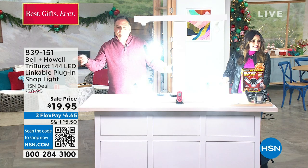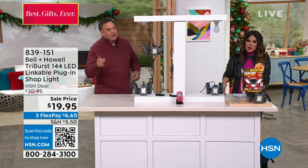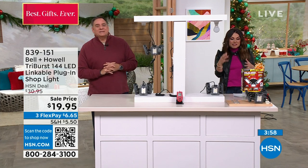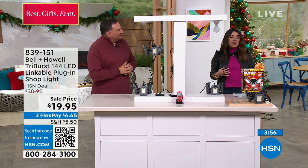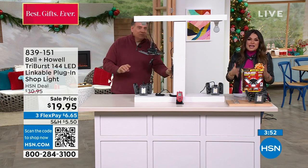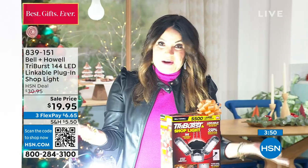That's the amazing thing. This, I mean, the lowest price we've ever offered on this, a $20 gift. That's that sweet spot too. Do you have a gift exchange or a white elephant party? Or how about the gift for the person who has everything? I mean, this is the type of thing. Everybody could use more light somewhere, right?